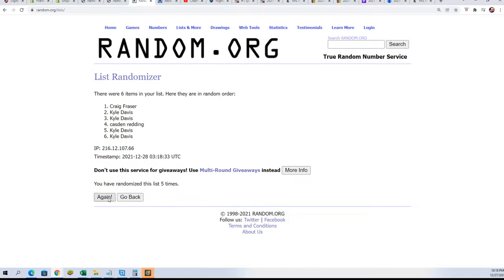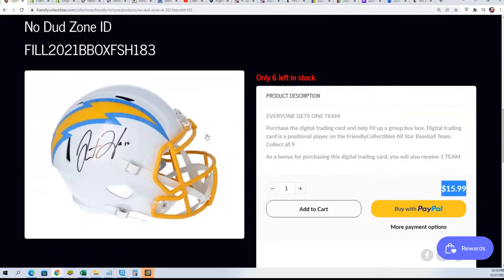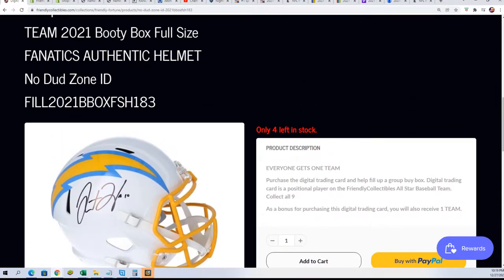Seven times lucky. Number seven. Kyle and Craig, you've got single team spots for $5.50 in the helmet. So that is our filler. And I'm going to take two spots out of this and make another $5.50 filler where you can get into this for $5.50. Right now.